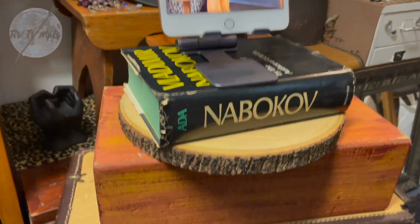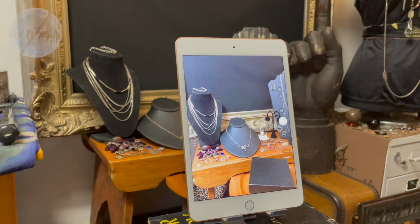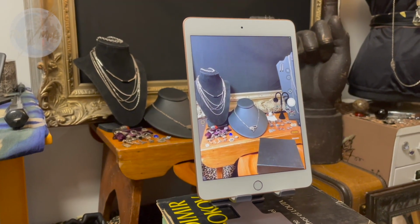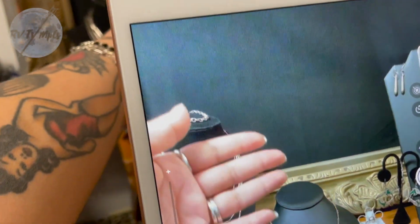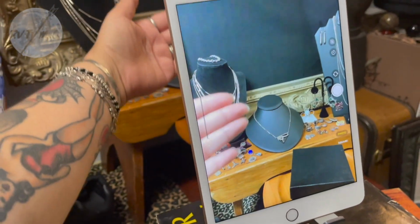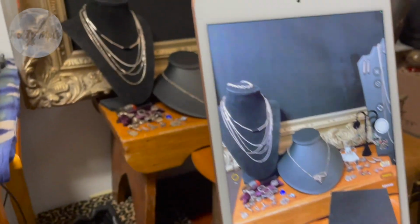So I have my iPad mini propped up on a book and a box and a suitcase. I need to figure out a better setup for auctions like this where I'm not on cam, because jewelry is better when your camera's facing it and you can just be on this side holding the piece. Does that make sense? It's so strange. Anyway, I actually polished my nails for this jewelry auction.